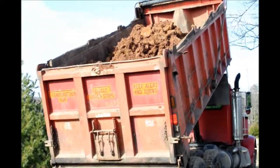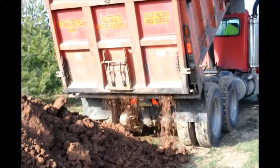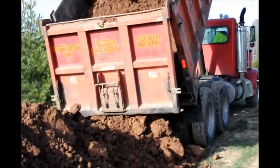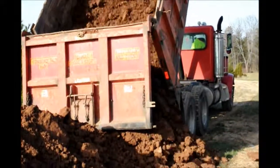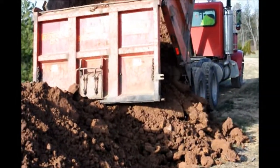On top of the topsoil, after we spread the soil, we get in composted horse manure or wood chips, and we add that into the soil as well. Then we subsoil the field, and we then rototill or plow and disc the field and prepare it for replanting. In this video, you can see a dump truck that we have delivering soil to our field.